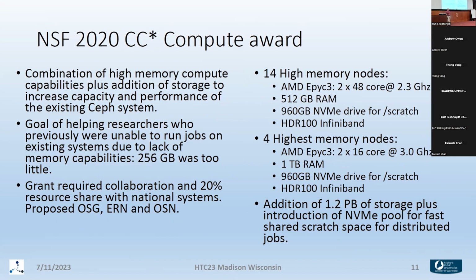So for the current CC Star award, we purchased roughly 1,500 cores. The driver for this was high memory compute capabilities and storage. Researchers could not run in the footprint that we had previously, with a maximum of 256 gigabytes. So we got a number of nodes with 512 gig and 4 nodes with a terabyte of memory to address these needs, along with about a petabyte of storage to add to our Ceph system.